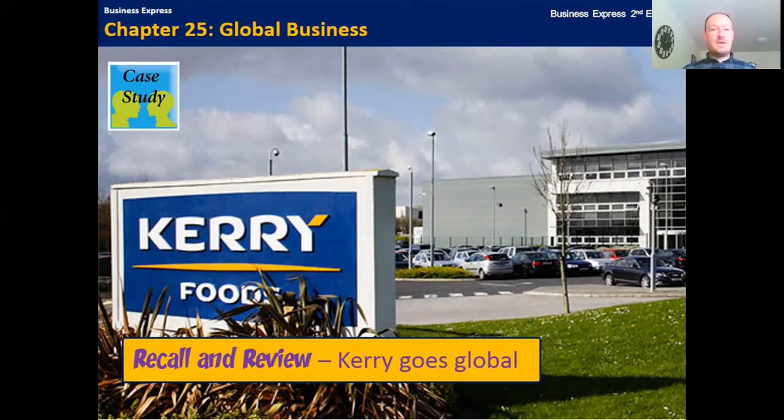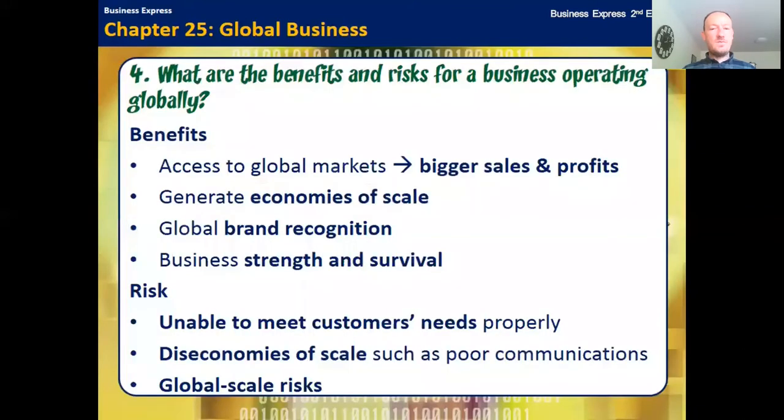Okay, so moving on. What are the benefits and risks for a business operating globally? Okay, so the benefits of going global are you've obviously more countries that you can sell to. The more countries you can sell to, the more sales and profits you can potentially earn and make. You can generate economies of scale, because the bigger you get, the easier it is to produce, the cheaper it is to produce. When you get into mass production of items, it becomes very cheap to make different items.